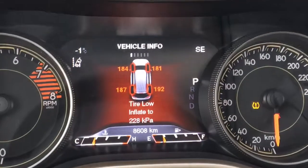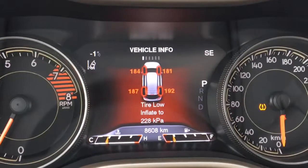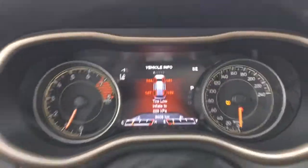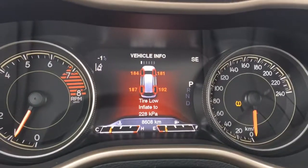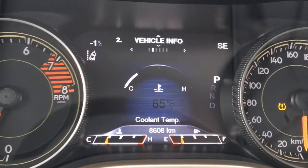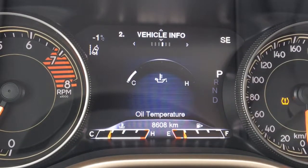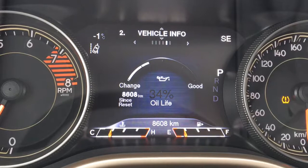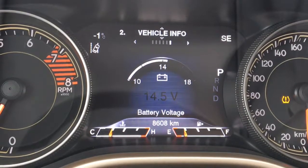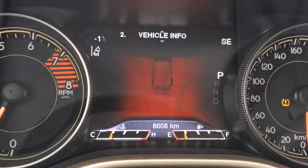If all tires are low on air, or if just one tire is low on air, it will let you know on your LCD screen what you need to inflate them to. And it also tells you what they're at. So that's very handy. And using buttons on the left side of your steering wheel right here, we can go through our driver information center screen. And we also have our coolant temperature in our vehicle info area. You have your transmission temperature, oil temperature, oil life, battery voltage, and back to your tire pressures right there.